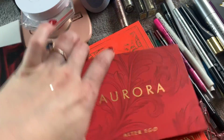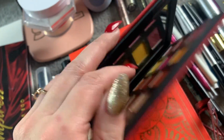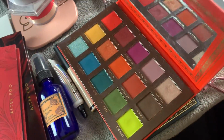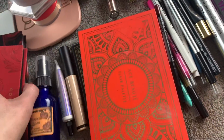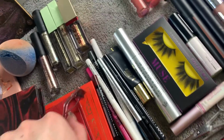I really enjoyed playing with the Aurora, and I thought it would be really pretty for the cruise. Just nice, warm tones. Really, really cute. And then, of course, my Flare palette. I can't leave without it. Favorite palette ever. And then I felt like I was missing some blues and greens, so that's where the Oceanic comes in. And I feel like I'll be pretty content with this, but we'll see. I'm sure I'll be missing something.